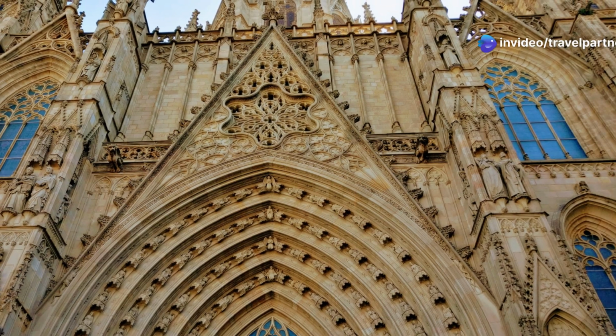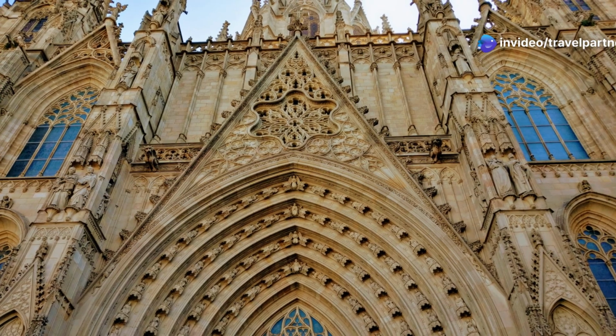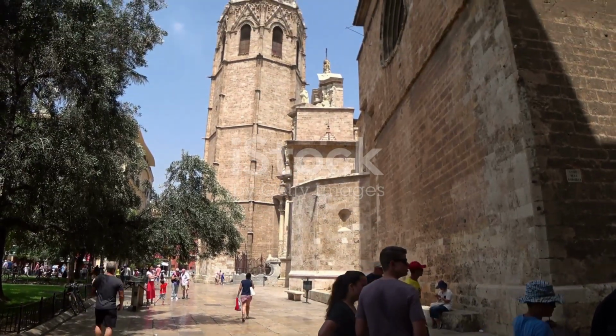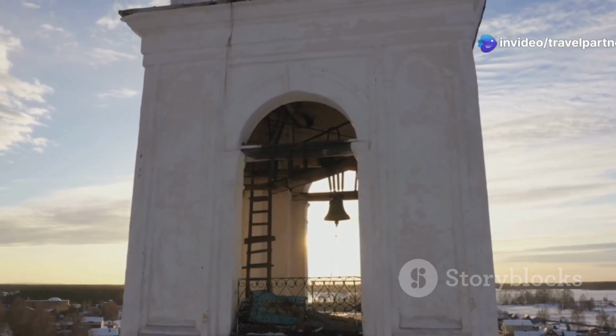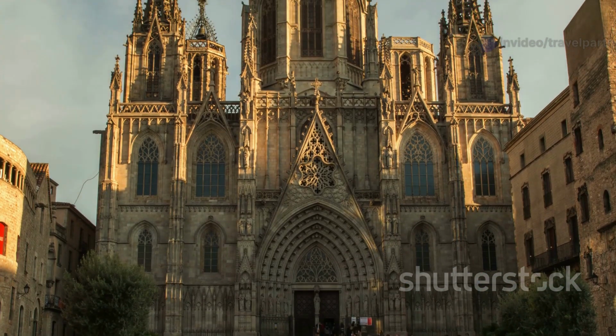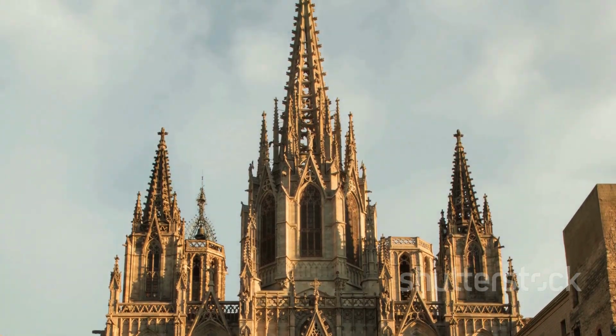Take your time to gaze upon the old, incredibly fancy fronts of the building, each a testament to a different era. And don't miss the really tall bell tower reaching for the sky, affectionately called El Miguelete by the locals. Each side of the cathedral whispers a different story, a unique chapter in its long history, mixing together building styles that span hundreds of years. A true blend of artistry and time.